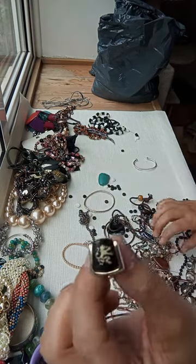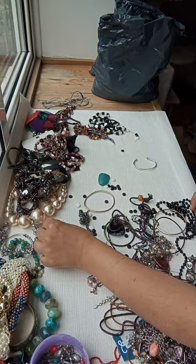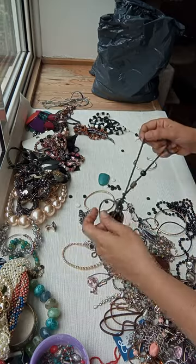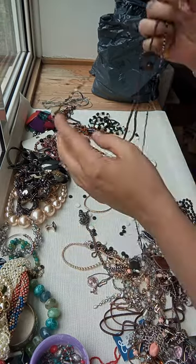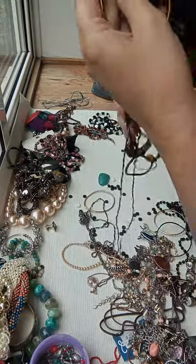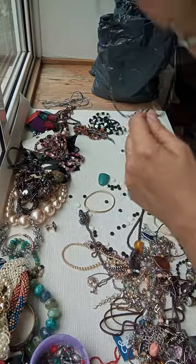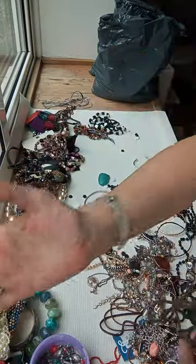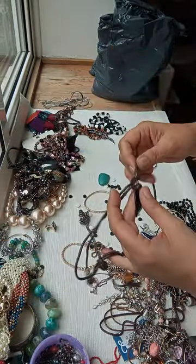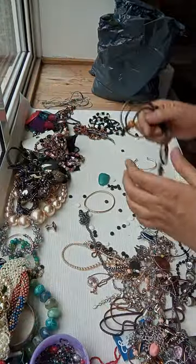The Welsh dragon cufflink. I hope I have the other one. And this is, hold on, let's mix up. This is a seed beaded necklace, multicolored. And this is a cord necklace, nothing special.